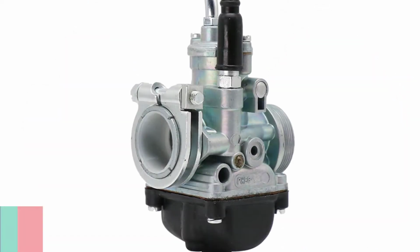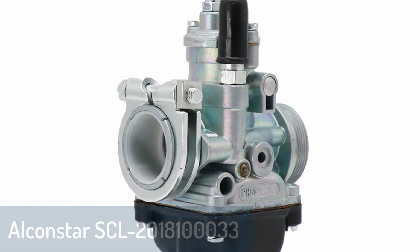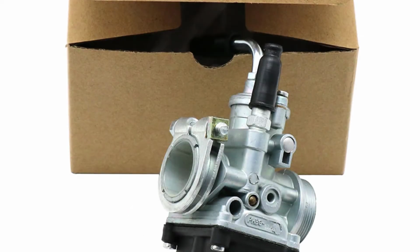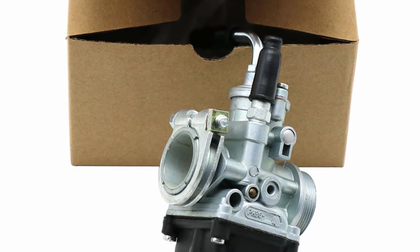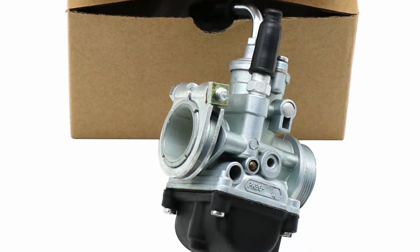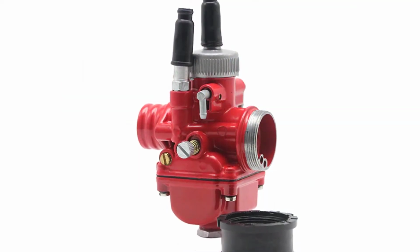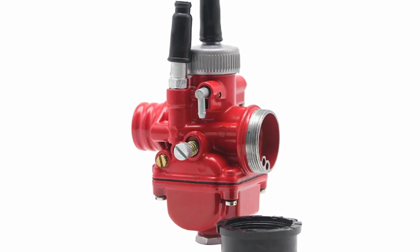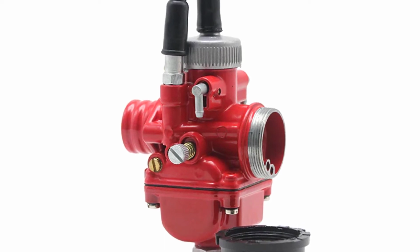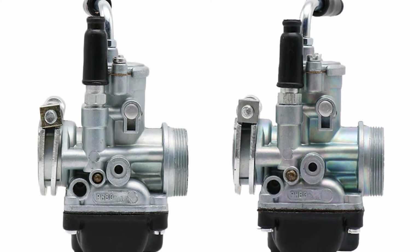Number 4. Alconstar SCL2B18M100,033 Motorcycle Carburetor. Alkenstar carburetor is a sport carburetor for scooters and motorcycles, which is designed for 50cc, 70cc and 110cc engine. Alkenstar is a professional manufacturer of motorcycle carburetor, motorcycle engine, motorcycle ignition, motorcycle filter and other associated parts. This carburetor is made of high-quality material, which ensures its long working life. The carburetor is engineered to provide maximum fuel efficiency and longer engine life. This makes the engine run clean and cooler.